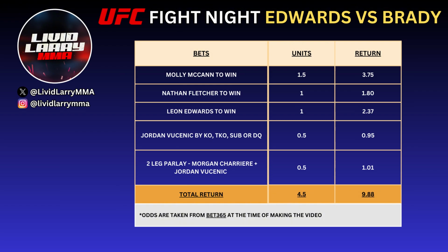Since I've put Molly McCann as my underdog lock of the card, I thought I would chuck a cheeky bet on her at 1.5 units. Normally, I would do only a unit, but I just thought I would spice it up a little bit, and the payout just looks so big and juicy if it hits. It would pretty much cover all the other layouts for each bet by itself, which is just crazy to me. I can really see her winning this fight, so let's hope for the best on that one.